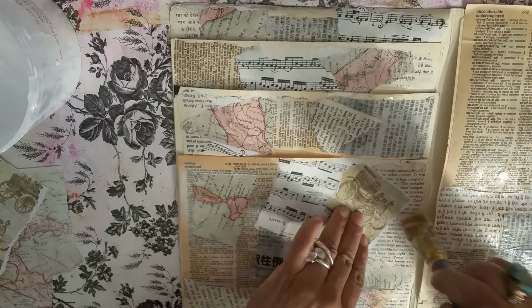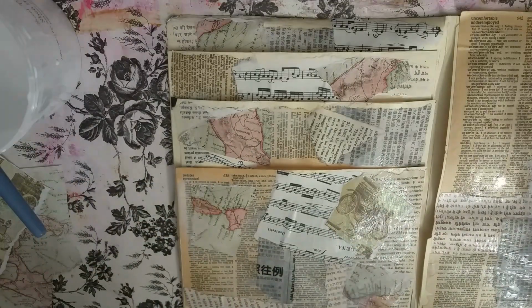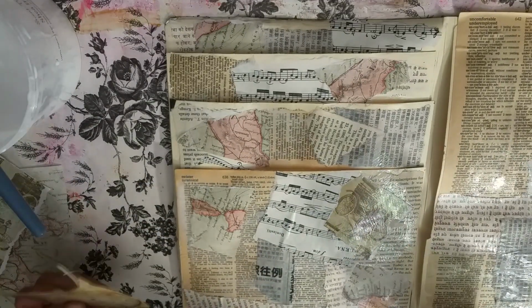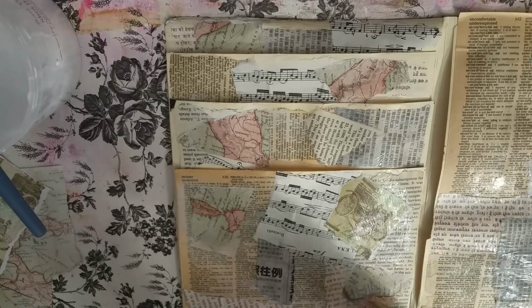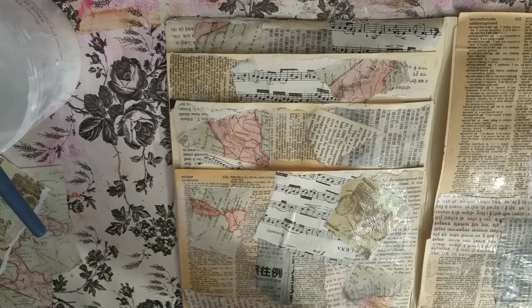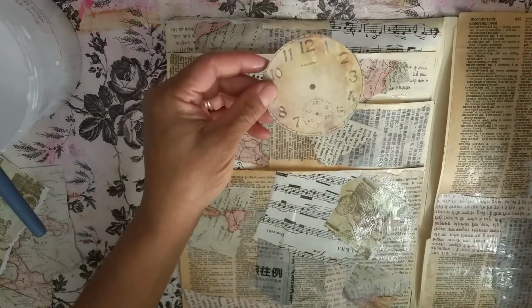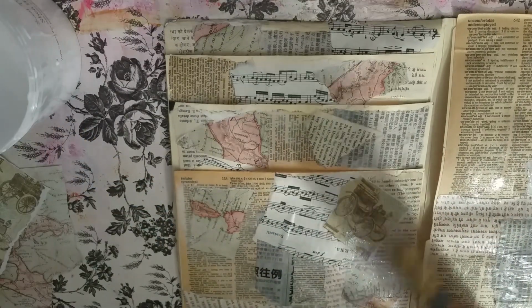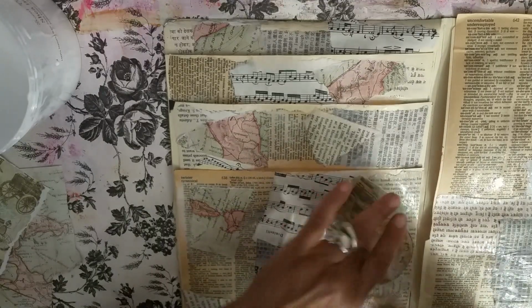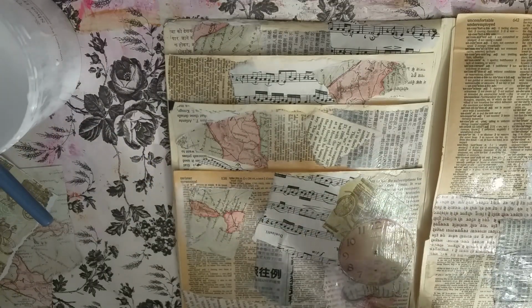I'm even ripping up my Tim Holtz. I've used my Tim Holtz and stuff too. I love my Tim Holtz paper. Okay. Talking about Tim Holtz, this is a Tim Holtz watch face. Vintage. Is that cool or what? Love that. We'll put that right there. Love it. Okay.